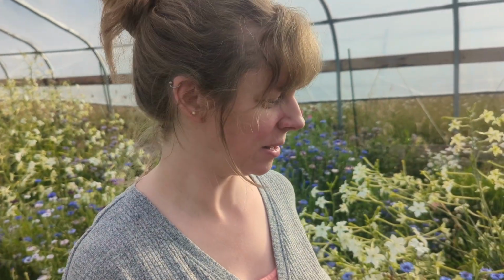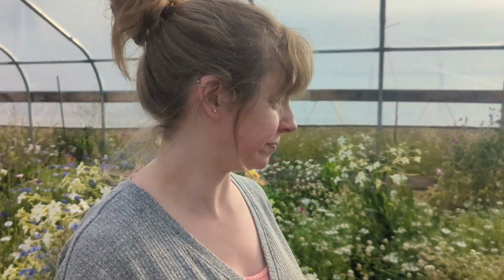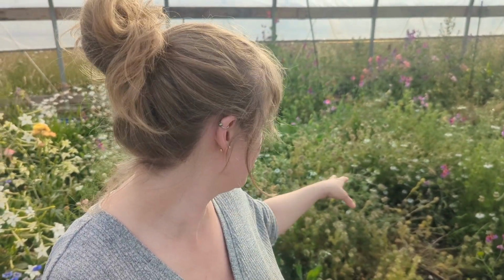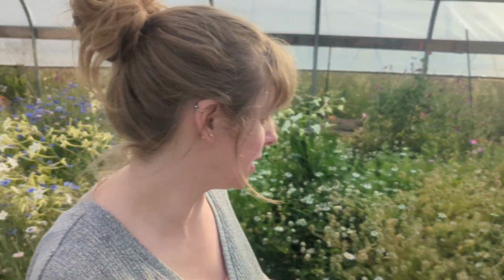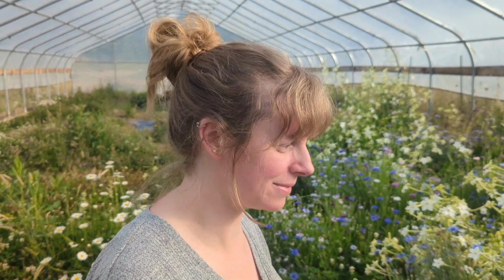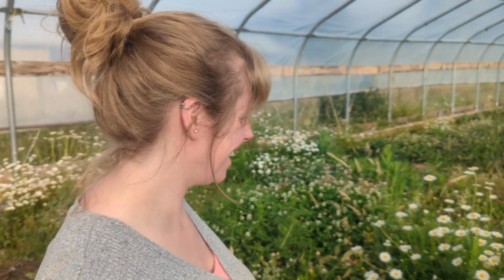So this is my big filler patch without the big flowers. You can see the nigella have gone to pod. We still have some that are flowering. We've got the sweet peas in the back, they're doing really well. The nicotiana has spread everywhere, which is fine. I do love it, but it's gotten a little bit out of hand over there. You can see the cornflowers are looking quite lovely.